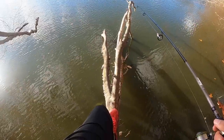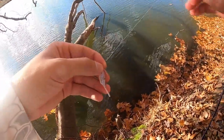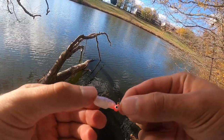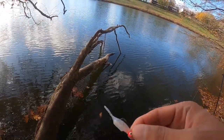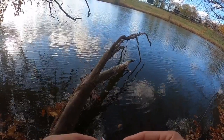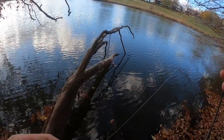Maybe I can, oh, hold on. Let me just show you guys real quick what we got going on here. So this is a tiny little 1/32 ounce jig head. And then we have that little thing from Cabela's. The reason I got this on, well, first of all, this is a good lure just for fall time. When a lot of these fish are roaming around and feeding, getting all fired up in the fall bite, little stuff like this, they'll get bit by a lot of different things.